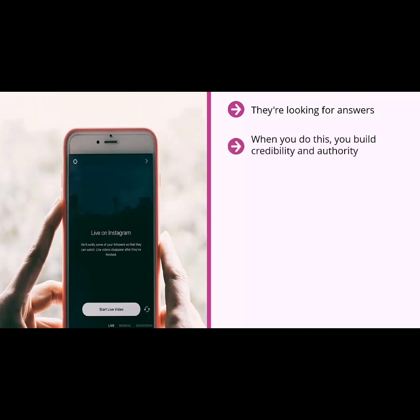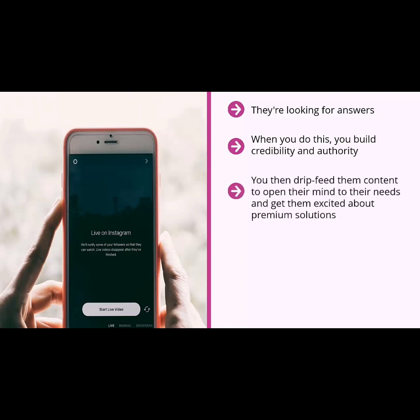When you do this, you build credibility and authority. You also control the conversation. You then offer them a freebie to join your mailing list. Once they join your mailing list, that's when the real selling begins. You already have them in the palm of your hand. You then drip feed them content to open their mind to their needs and get them excited about premium solutions. The more of these premium solutions you sell them, the more money you make.